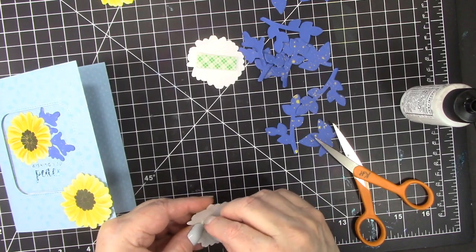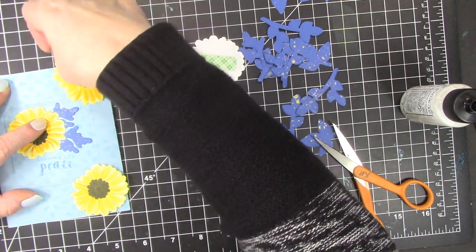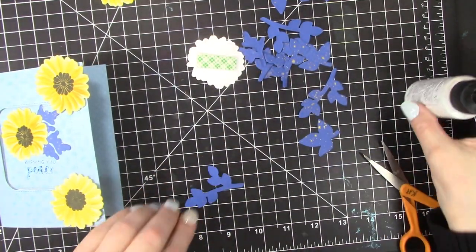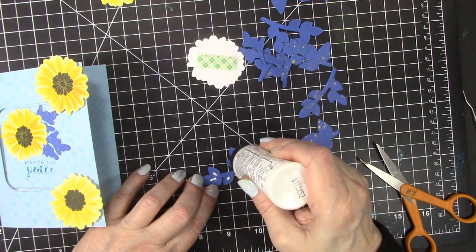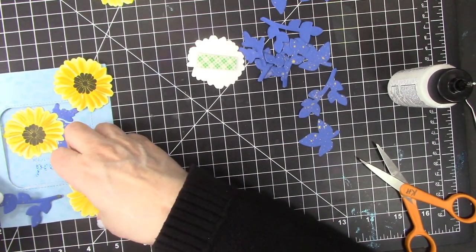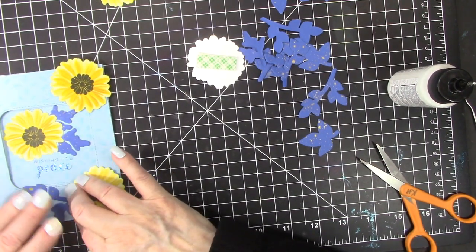And this flower here. And then a couple more leaves, stems. There's 3 different sizes in here, but I decided this longer one would be good for the front.